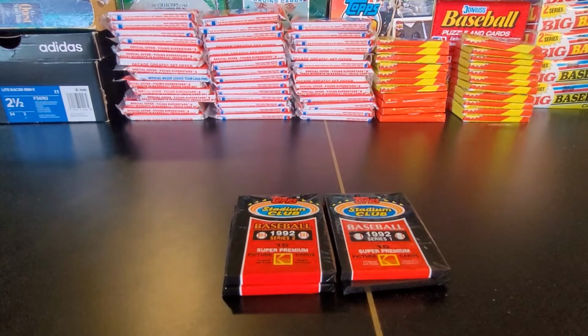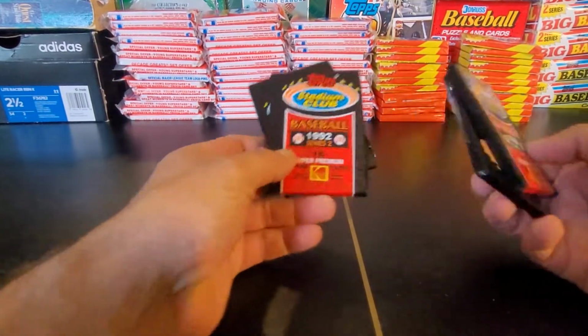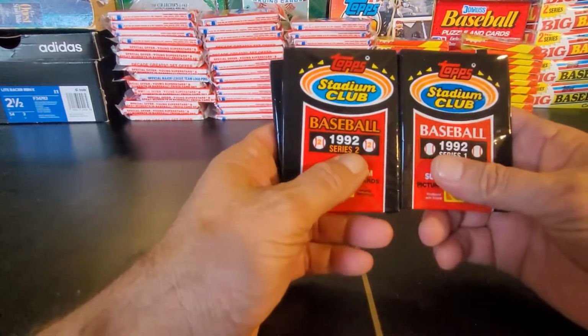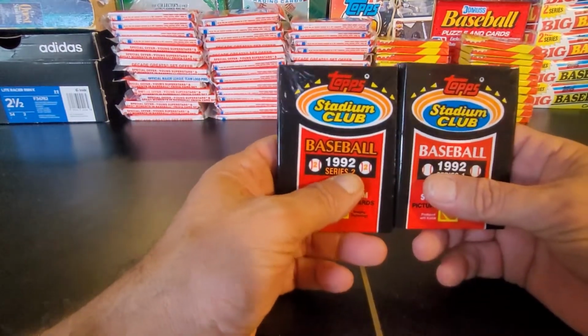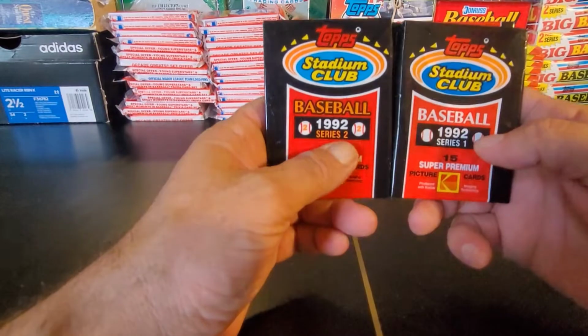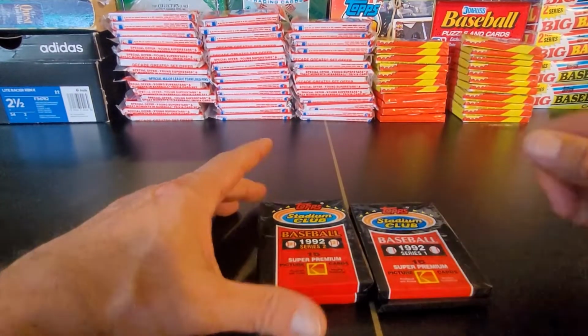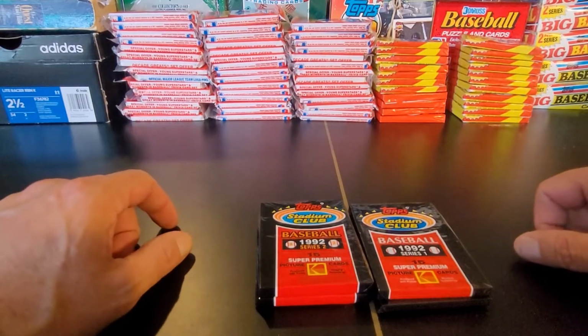Either way, what I'm going to be doing in this video, we have some two packs of each here, 1992 Series 1 and Series 2 baseball. Now, as far as rookies, there's really not much in these. There are Hall of Famers, and in the Series 1 in particular, one of the things I'd be looking for would be the Cal Ripken.